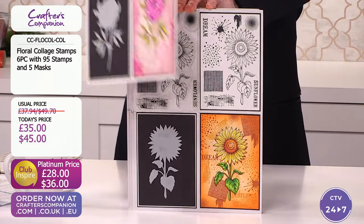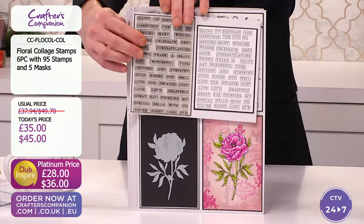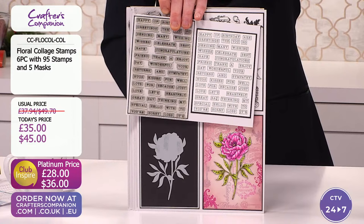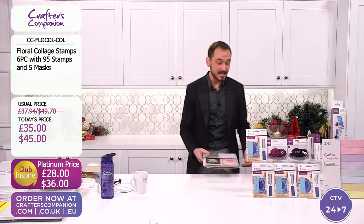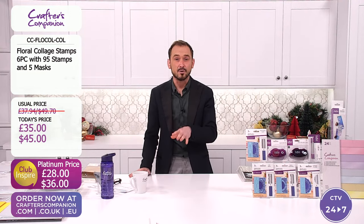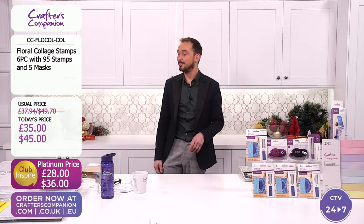All of these designs that you can see here, not only that, then you're going to be getting all these sentiments as well. £35 or $45. Platinum price is £28 or $36. You can do exactly what Lily's just said and showed you a moment ago, you could follow suit with all of them. But then, of course, you can come along, mix it up and change it.